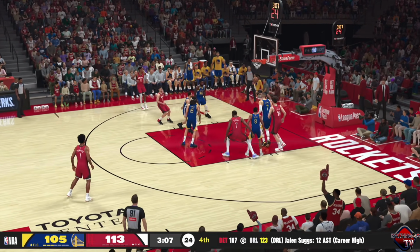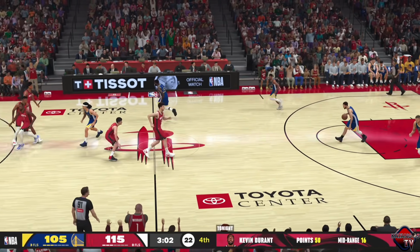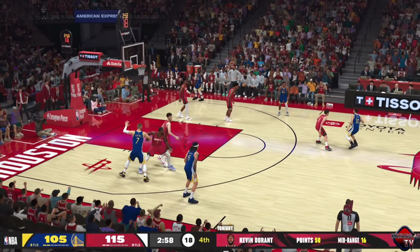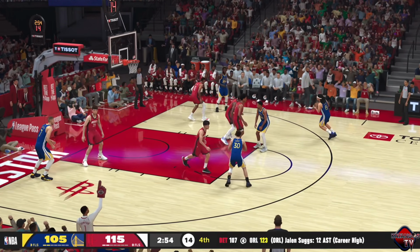Durant inside. Melton covers. And Durant gets it to go. Durant's got 50 points. Hey, look at a defender. Sometimes you just look at your coach, and your coach looks back at you and says, hey, you tried. Durant is impossible to guard. Just trust me.